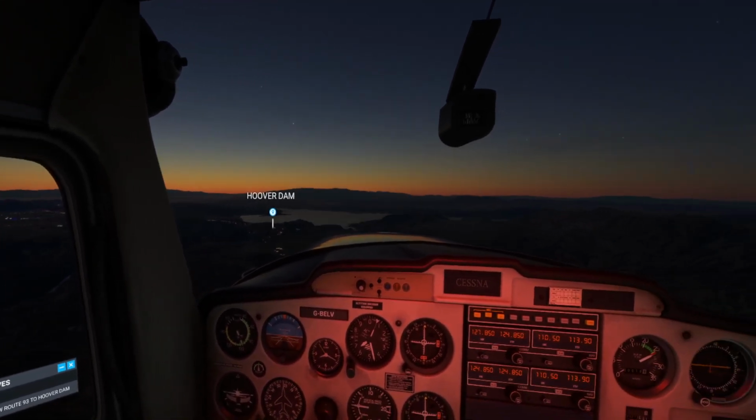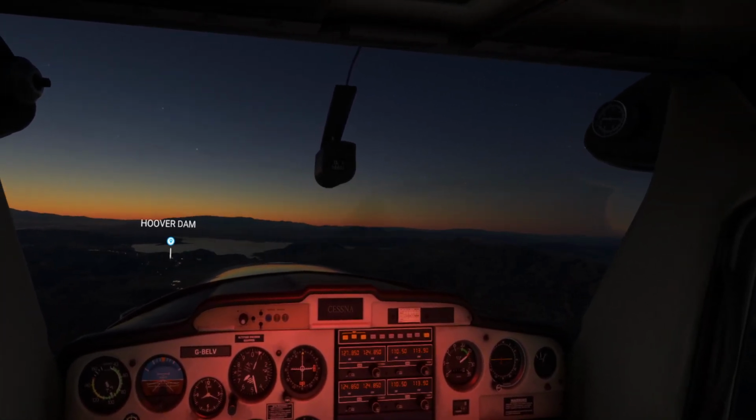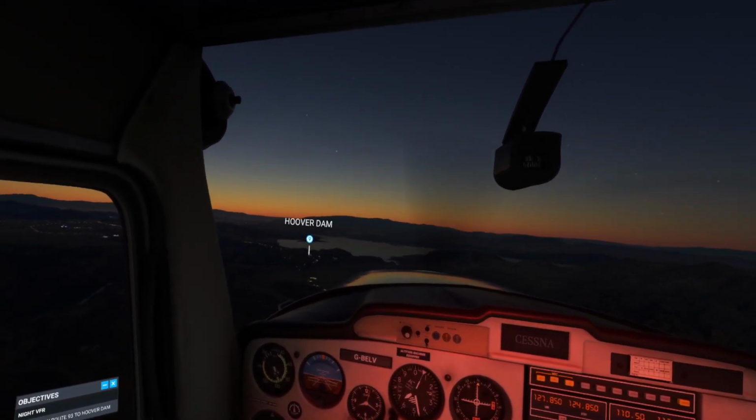Just before Hoover Dam is the boundary of Las Vegas Class B airspace, but we're going to freely explore the area without ATC for this exercise.